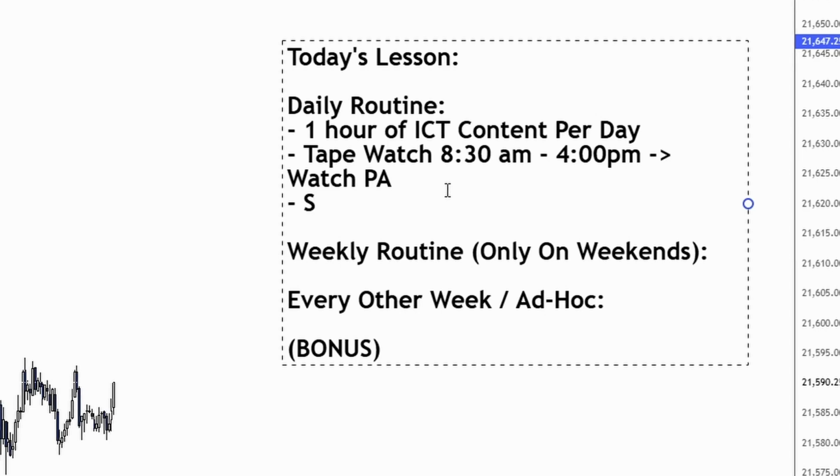For at least the first 3 months, you shouldn't be touching a demo. Maybe after 3 months, you can start demo trading if you know what you're doing. You finish all the content, you finish at least one mentorship series and you know what you're doing. Then you can start demoing around. And then once you've shown a proficiency to be profitable in your demo for at least 3 months in a row, then you can actually get a prop firm account.